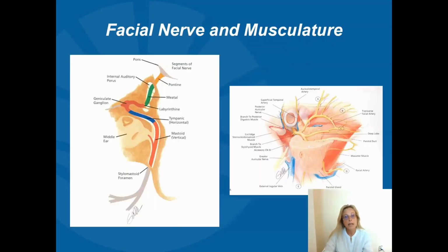So I'm not going to spend a lot of time on anatomy, but I just did want to show these two quick pieces of art that indicate the anatomy of the facial nerve. On the left, you can see that the facial nerve comes out of the brainstem and then travels very circuitously all the way through the solid temporal bone and comes out of the skull at the stylomastoid foramen. Now, in this piece of art, it has different colors for the different segments, and that's really so that clinicians can refer to the area that they think might manifest disease or tumor.